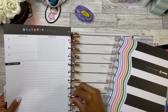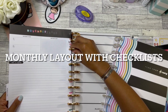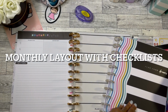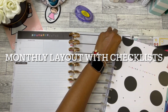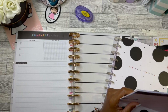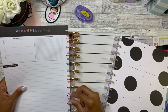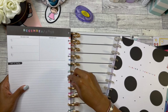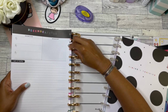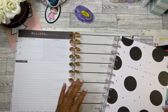So this particular book is the dashboard layout. I chose this one instead of the traditional layout because I don't use the pages as a regular lesson planner, because I do type my lesson plans up. And that's another reason why I like this size, because once I type them up, I just print it off and then I just stick it in the book, in the month that it belongs to.